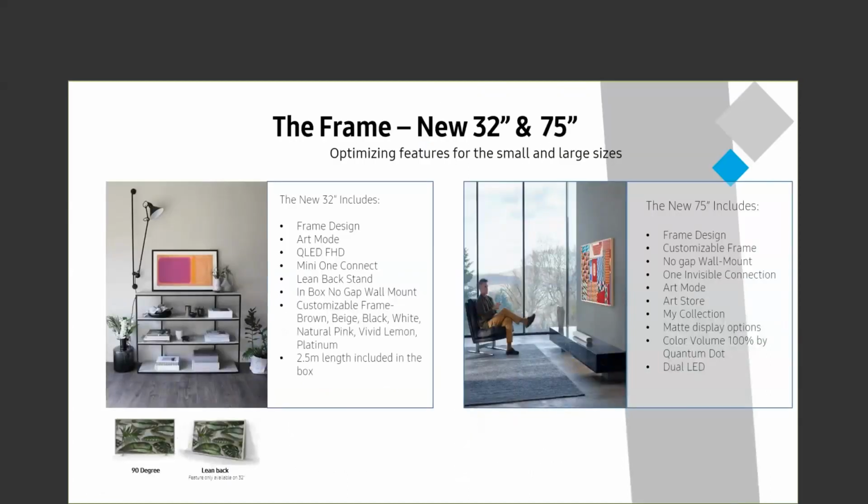So let's get started with the Frame itself. The 32-inch and 75-inch are going to be the new Frames. I'll start with the 75-inch because I think this is a very important thing to talk to, because the 75-inch is essentially just the larger version of all the other Frames. It's not going to have any big differences. It's going to contain all the same attributes, so there are no limitations to that TV compared to the other models. It's something that a lot of people are really worried about with the 75-inch model. That's why we're going to specifically call out that the 75-inch is going to be identical to the 65, the 55, and the 50-inch models.